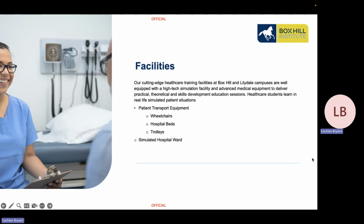So we're providing, again, real-based environments. We're working with situation-based or real-life simulated patient scenarios to be able to put those skills into practice in a scenario replicable of the real world. Some of our equipment, as I said, is our simulated hospital ward, but we do also have patient transport equipment, including wheelchairs, hospital beds, trolleys, and a lot of other equipment as well, obviously cleaning supplies, PPE, and other equipment as required within our different units.